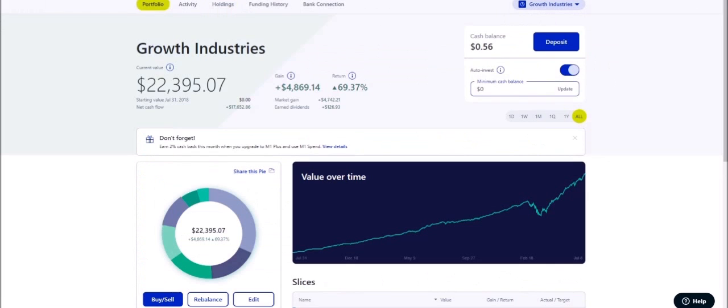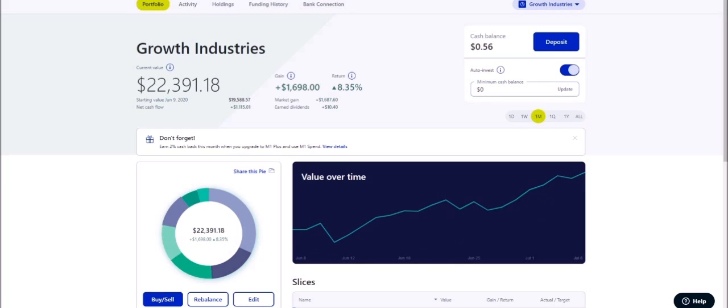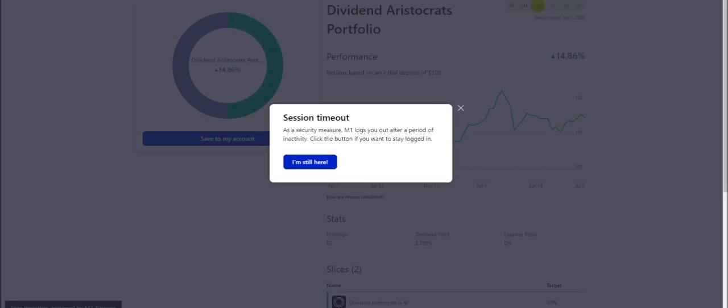And really what's come of that is I've been really richly rewarded in the last month and really the last quarter when it comes to this portfolio, because you can kind of see that in the last month, even though the S&P 500 is down about 2%, my other portfolio is down a couple of percent. This on a time-weighted basis is up 8%.